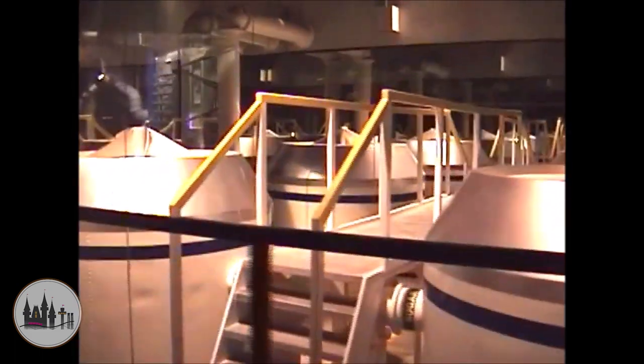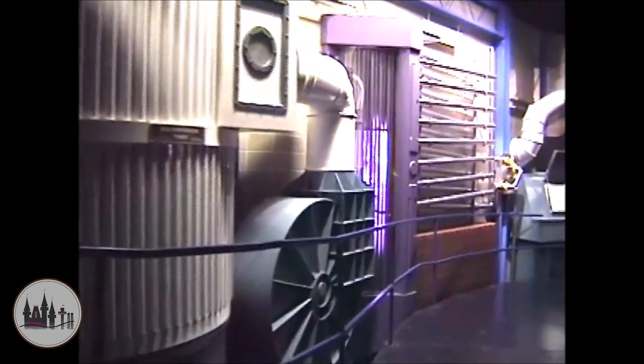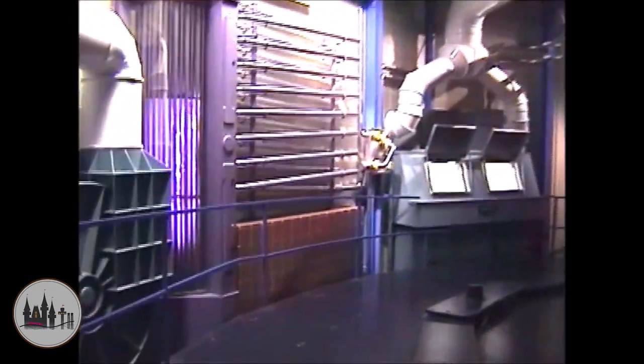Making high-quality milk chocolate requires precise mixing of milk and sugar. These are carefully combined in large tanks like these on your right, and then piped ahead to be blended with another main ingredient.